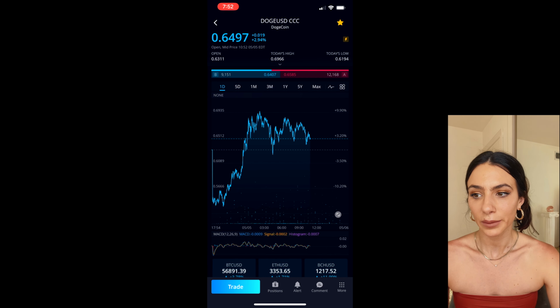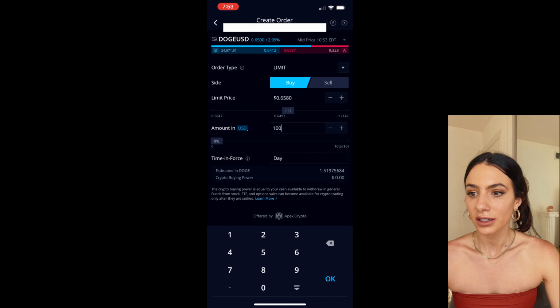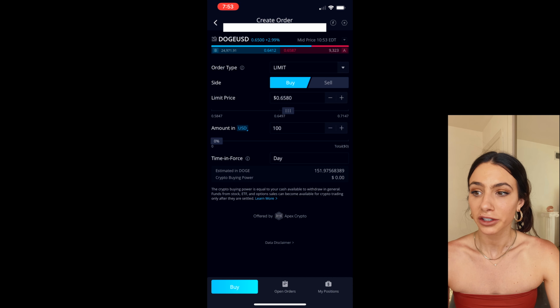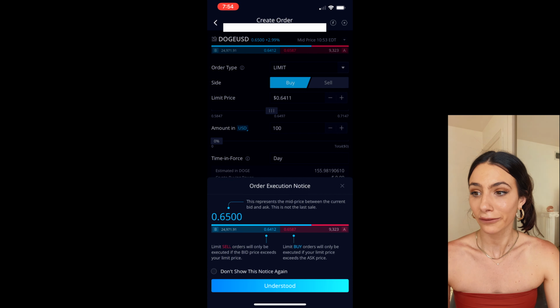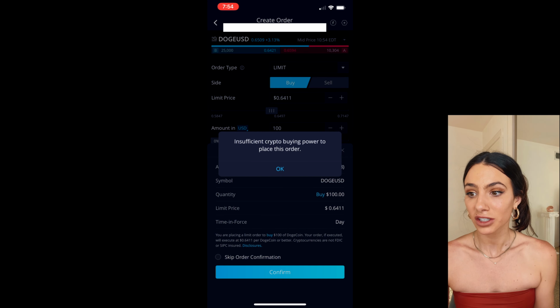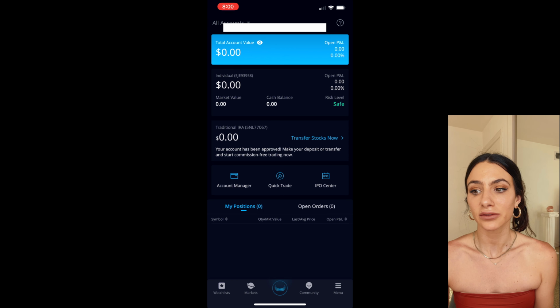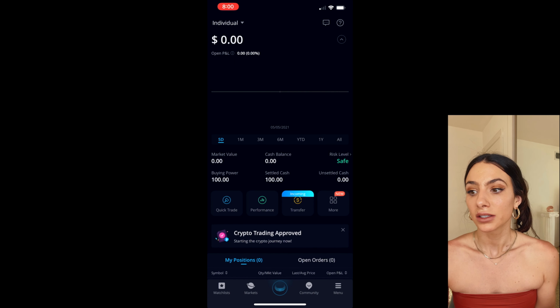You can do a limit or a market order. I'm going to do a limit order and set the price lower so that I get a better deal on it. Enter how much USD or whatever currency you are using to buy. Press confirm, confirm, good. And now I am getting this message saying insufficient funds because although I transferred $100, it takes up to 5 days for the cash to transfer to your account. So therefore you can't trade until that is complete.